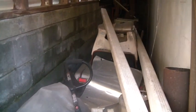I also should look through here. There might be another. You know, I might be wondering about a snowblower. It could be in there.